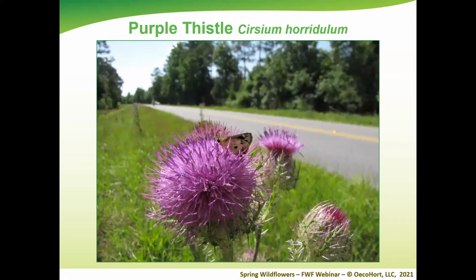Two thistles I want to talk about. Thistles, people either seem to love it or hate it, and I think that's because it has a basal rosette of leaves that's extremely spiny. So some people don't like it because of that, but this is a really good plant for butterflies. Either of the thistles I'll be talking about, that happens to be a little skipper on it, but I see a lot of swallowtails on these thistles as well.